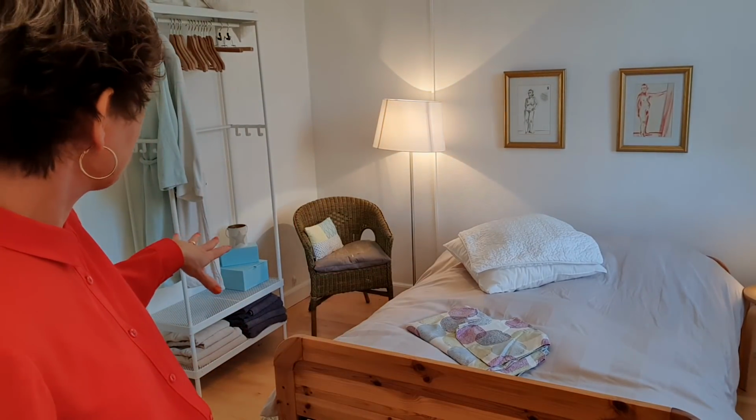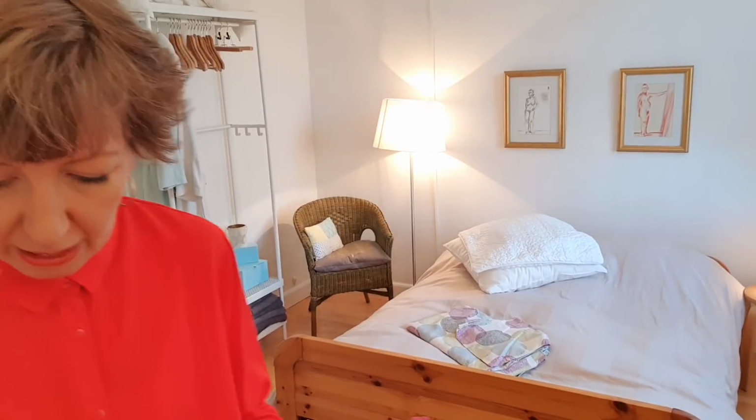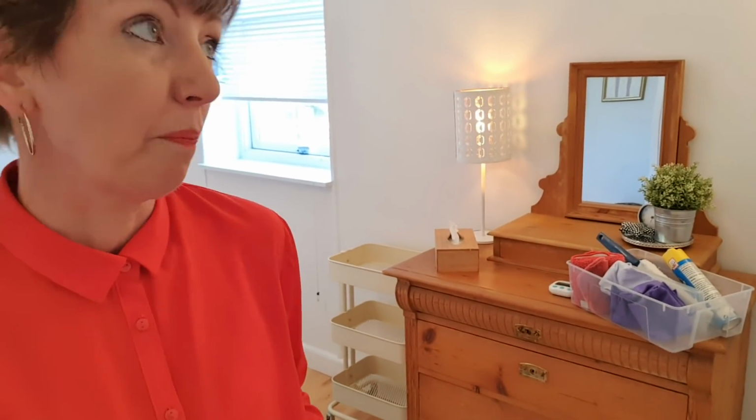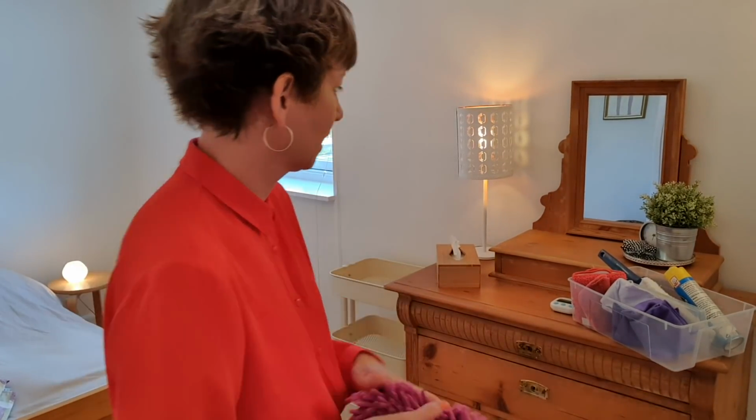Now, there aren't many flat surfaces in here. Let me just turn the camera a bit so you can see. We've got basically the bed, some hanging space. And let me turn you around that way. Can I go that way? There we are. A chest of drawers that came from my father-in-law's side of the family.